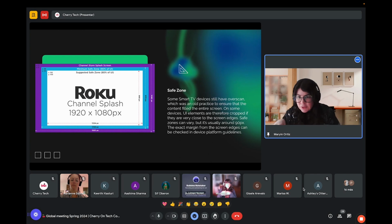In this screenshot, we can see some Roku guidelines. They suggest an 80% of the UI as the safe zone. However, the minimum is going to be 90%, and that is 96 pixels.